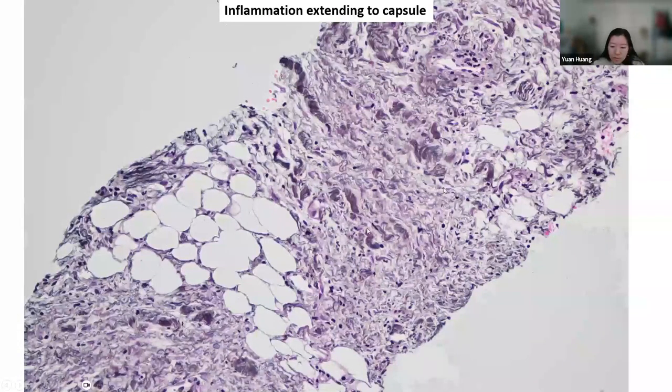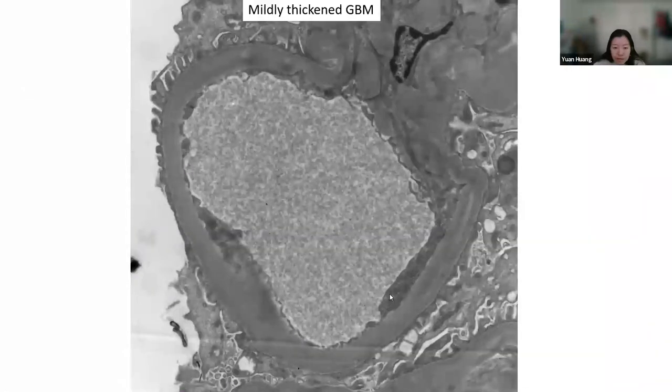And then what else we found is that the lymphocytic infiltrate, so it's mainly lymphocytic inflammation, is actually involving the fibroconnective tissue of the renal capsule. As you can see here, this scattered infiltrate is present within the fibroconnective tissue. So the IF finding is negative, and on EM, we don't see any immune deposits. What we found is mildly thickened GBM, which could be seen in early diabetic nephropathy, and there is focal effacement of podocyte foot processes.